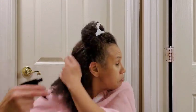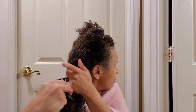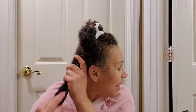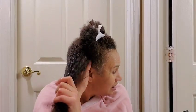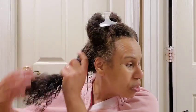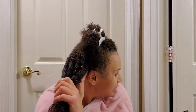Okay, let's try again. Let's see. That's more than a little water, but I have thick hair. So there we go. Ooh, I feel those tangles coming out. Feels nice and moisturized. Okay, I'm liking that. But there's no suds. But my hair feels so soft.